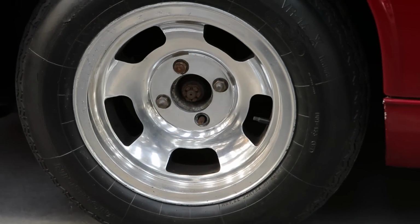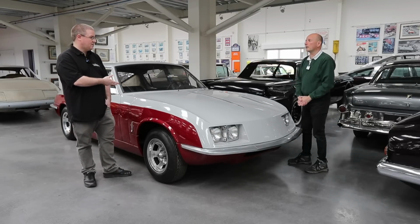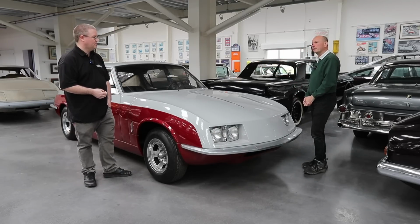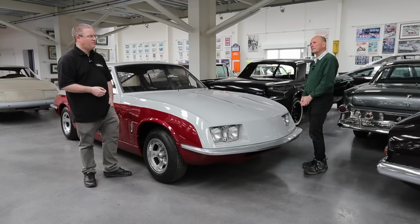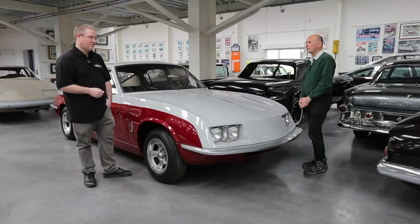Okay, and then we've got twin filler tanks, because we still have those twin in-sill fuel tanks. And what's the capacity of the fuel tanks? I think they're 55 litres a side. So 110 litres of fuel. You wouldn't want to be T-boned, would you? No, definitely not in one of these.